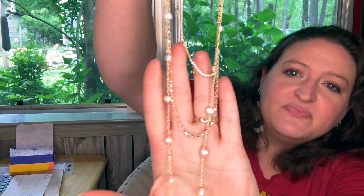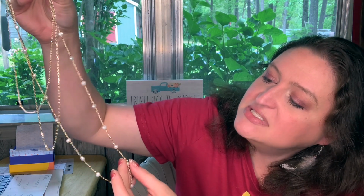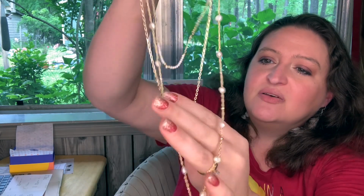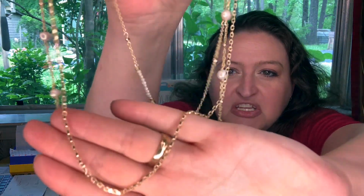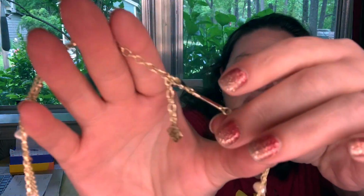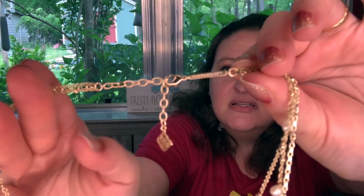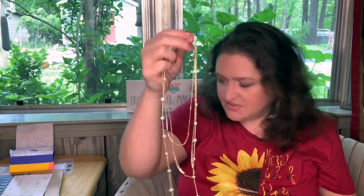Look at this, y'all. You've got the longest layer that has, if I'm not mistaken, freshwater pearls. I'll read about it in a second after we've looked at it a little bit. The second layer is just a chain, and the third layer has some beading to it. That is really pretty, y'all. And of course, they all have the signature Kendra Scott in here as well. And it's adjustable, so you can put it to whatever length you want. Let's see what it says about it.